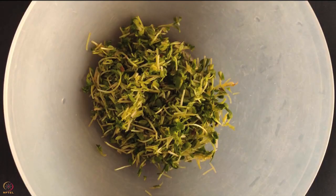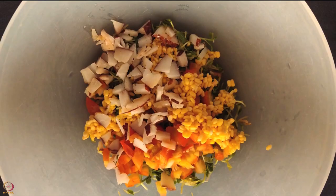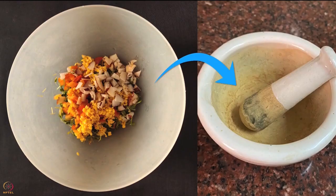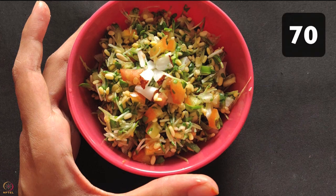Chop the leaves and put them in a bowl. Add chopped tomatoes and green chili. Then add chopped coconut and soaked small yellow lentils. To this, add salt and lemon juice. Crush it coarsely using a mortar and pestle. Baby fenugreek leaf salad is ready. 1 bowl of this salad will give around 70 milligrams of vitamin C.